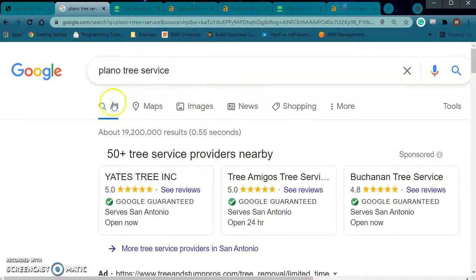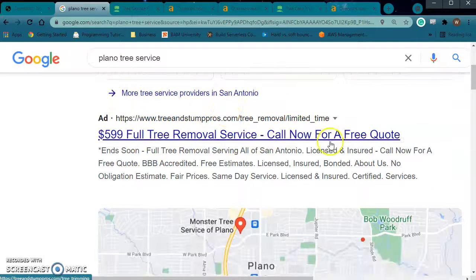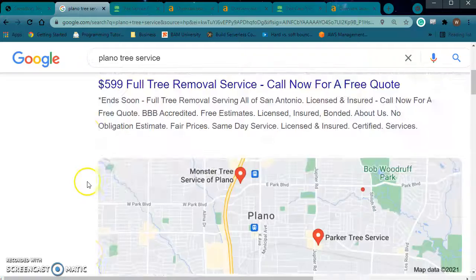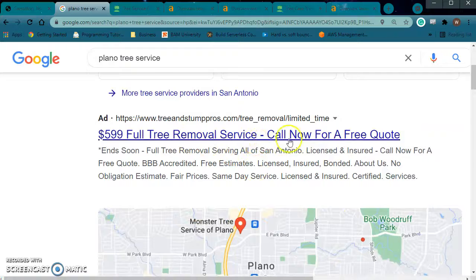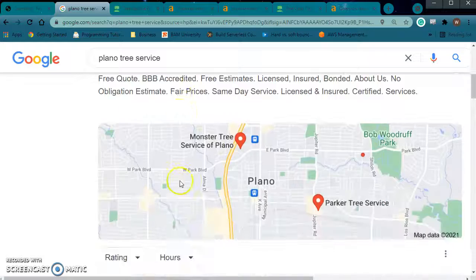So with Plano Tree Service, you come down, you get the ads, of course, right? So these are the paid for ads. I'm glad to see that you guys aren't paying for ads because really a lot of clients will skip past these and a lot of robots actually click on those when they're scanning websites and it actually costs the business money. So I'm glad you're not there. You can optimize to avoid that though.